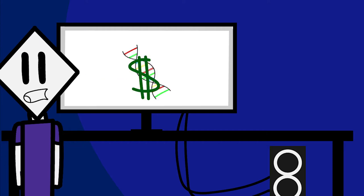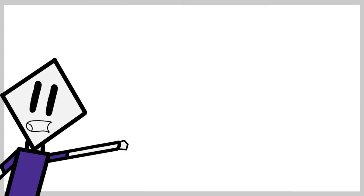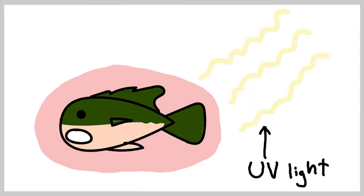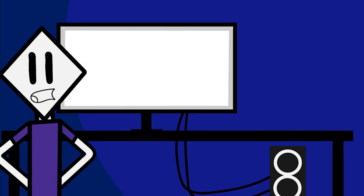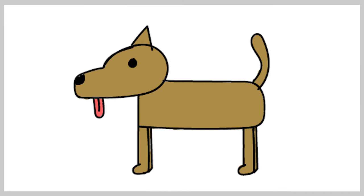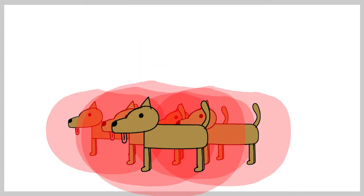Let's talk about commercialized edits. The first genetically modified pet that you could buy was, you guessed it, a fish. Project Glowfish was released to the US market in 2003. They were modified to be glow sticks and could glow a fluorescent red when shown under UV light. This is actually similar to the first cosmetic edit done to a dog in 2009. The name the scientist gave to the dog was Rupee, and him and four of his Halloween glow stick roommates can actually glow the same way the fish did.